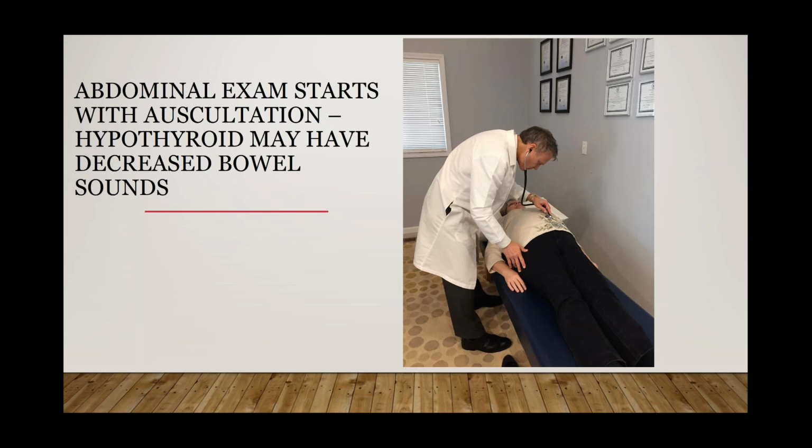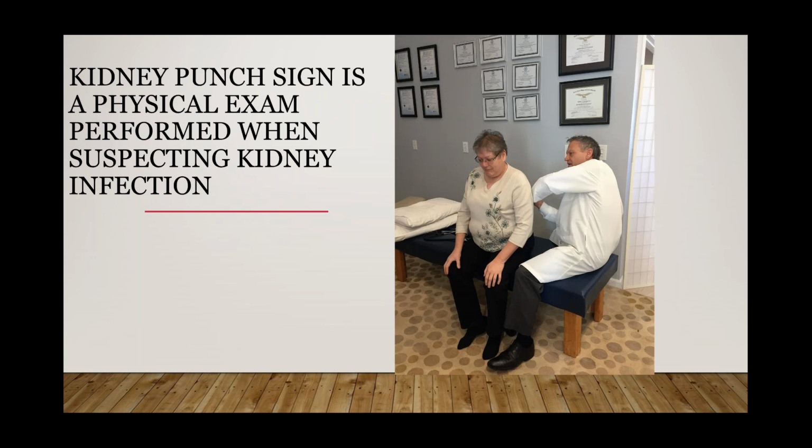Okay. So abdominal exam starts with auscultation. Hypothyroid may have decreased bowel sounds. Of course, you want to palpate all your organs and do all the stuff you do. I did a kidney punch on her. What you do is you place, here's the back right here, you place your hand over, and then you punch your hand, not hard, but you punch it right in that kidney region. And if they have an infection in that kidney, that'll generally cause them pain.